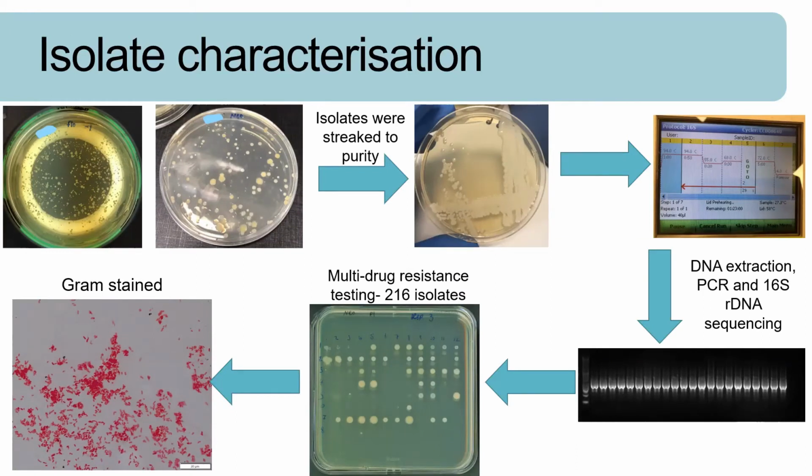So you can see the plate started with a lot of diversity. That's a florfenicol plate and a neomycin plate. These isolates were then picked and streaked to purity. Following this, they underwent DNA extractions, PCR, and 16S sequencing. And then we did multi-drug resistant testing. So we tested the resistant isolate against all of the other antibiotics. And then finally, we gram stained them.